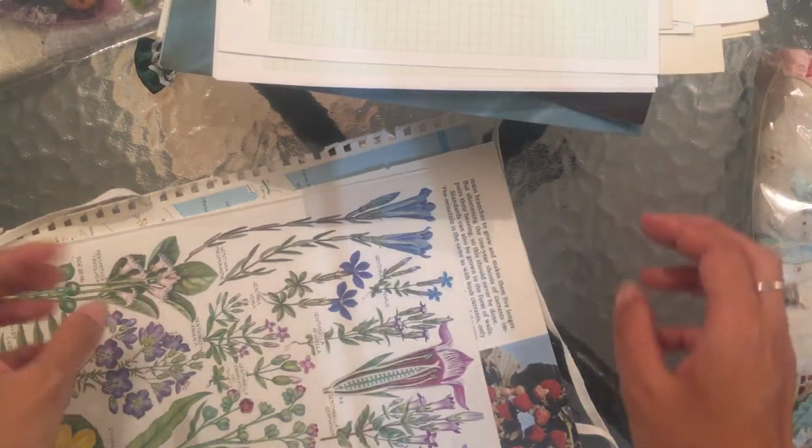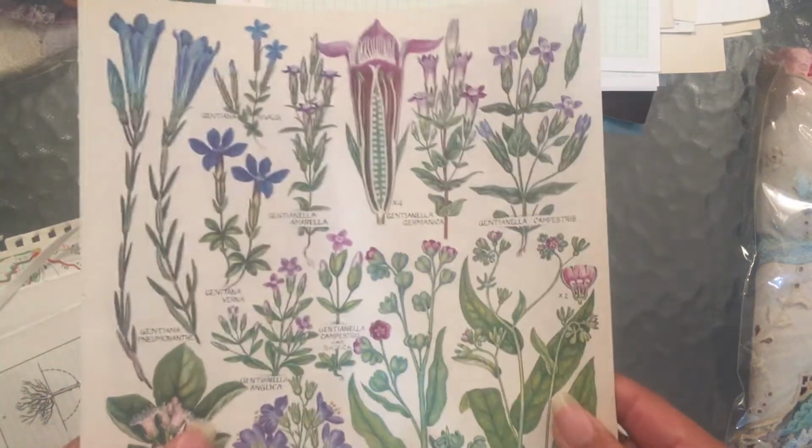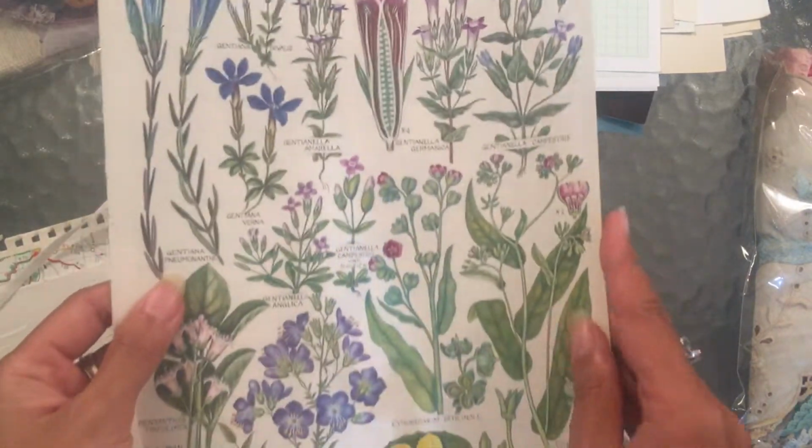Oh, wow. Look at this grid paper. It's actually green. I'm not sure if you can see that. I've never seen green before. That is really cool. That would be perfect for botanical. Green plants. More of this. Oh, that is too precious. This is my favorite one, I think, in the pack. That is so beautiful.